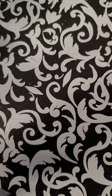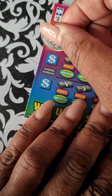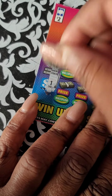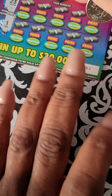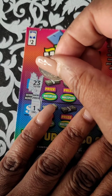And you guys, I scanned each ticket to make sure it wasn't nothing weird I missed or a fluke of nature, you know. 23 and 1 are the numbers on this one. And this is 061. So 23 and 1. Let's see what we got.